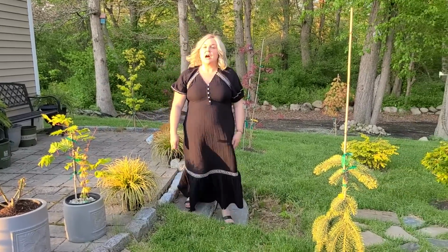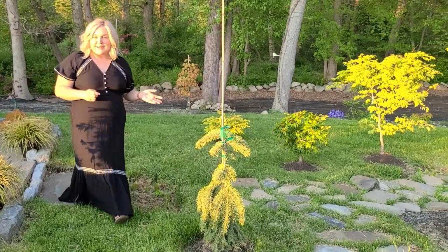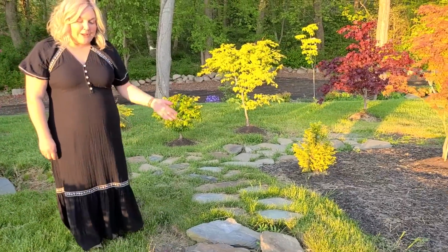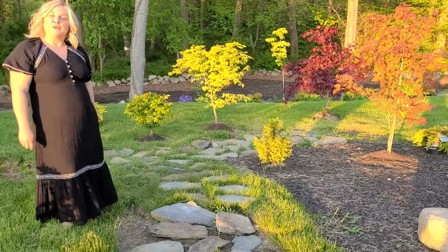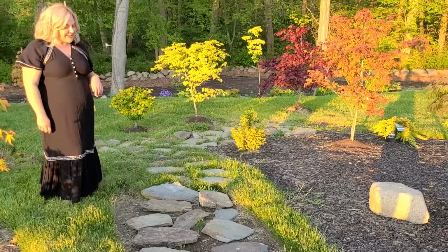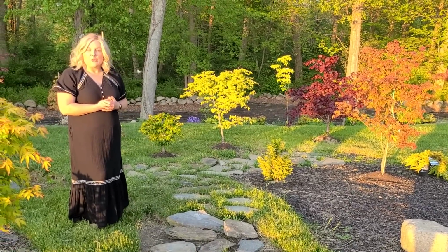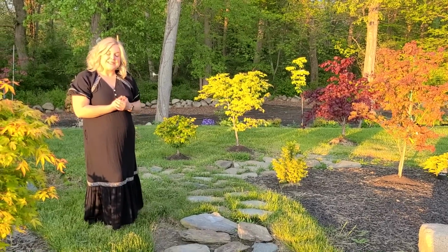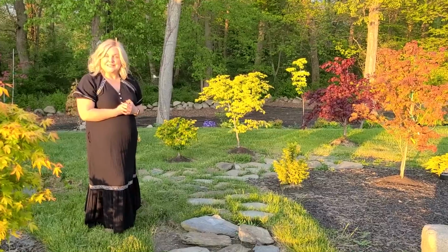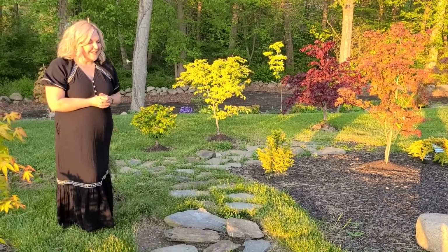This area here is our Japanese maple garden that we are still developing. We recently started collecting some flagstone, and so the plan is to make a flagstone path throughout our garden and add some gravel in between, and I think it's going to look really beautiful. We've been collecting this stone by scouring Craigslist and Facebook Marketplace, and we've been doing really well, getting some good deals and some bargains on this, which is exciting. I will share that at some point in a video.